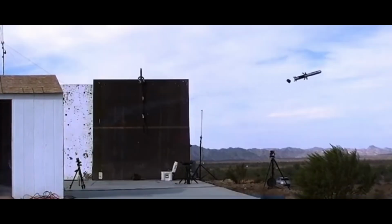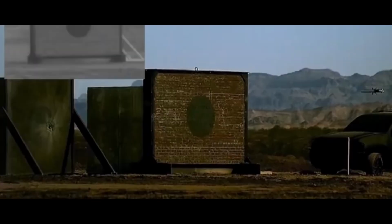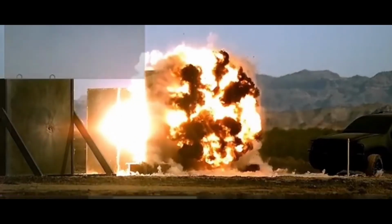From structures, to pinpoint deadly accuracy.